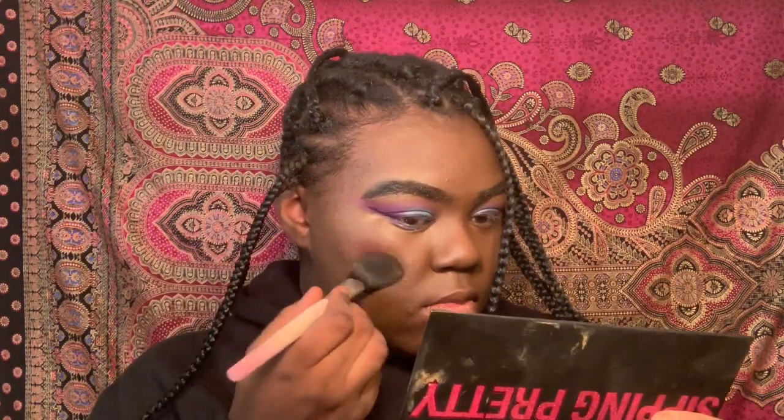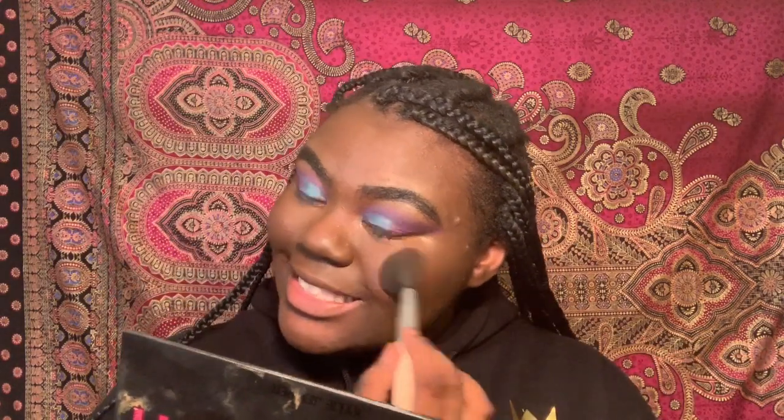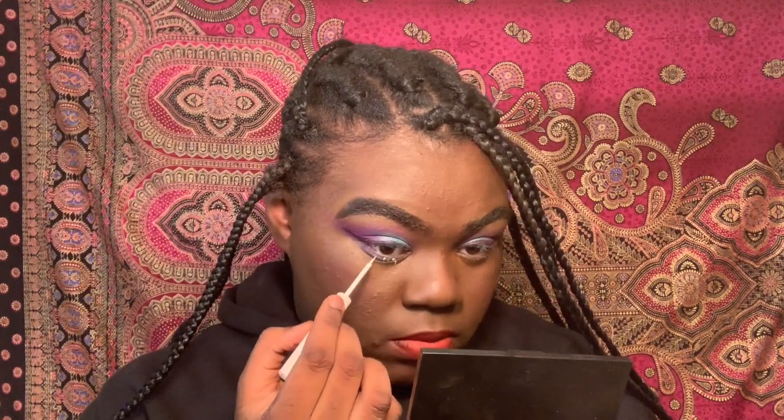Okay, let's do a little contour action. Swipe, real quick. Now we do a little blush. Oh, she's smiling. Now we're going with Leo by Kylie Cosmetics. Going to do the other shade by Kylie too, but I don't know her name. She's a mystery. And then you might go a little inventive.